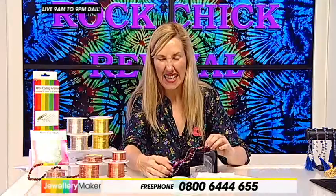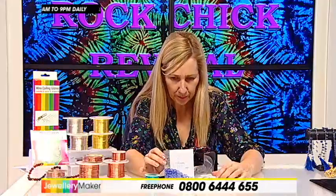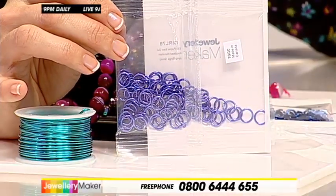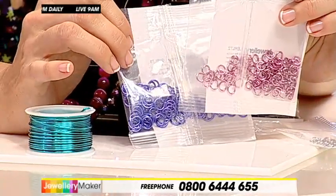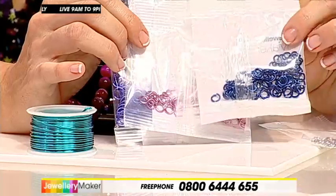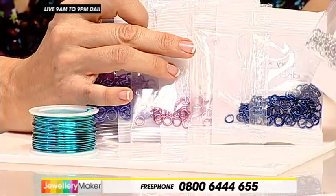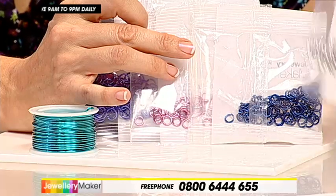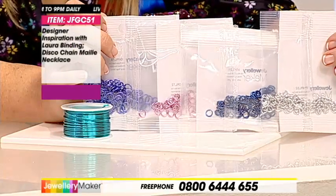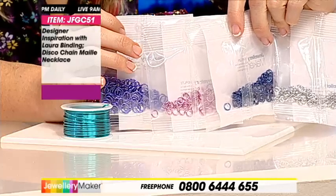And it features, I've already given some sneaky peeks, the links for the chainmail in this bright purple. You get 100 of those, and they're saw cut, and these are the 9mm. Then you get the lovely bright pink, and these are the 5mm, and this is your anodized aluminium. You get the 5mm in your bright cobalt blue, and also the 6mm in the bright silver. So 2 packs of the 5mm in the blue and the pink, and the 6mm in your silver, 100 of those, and then 100 of the 9mm purples as well. They're the already saw cut anodized aluminium jump rings.